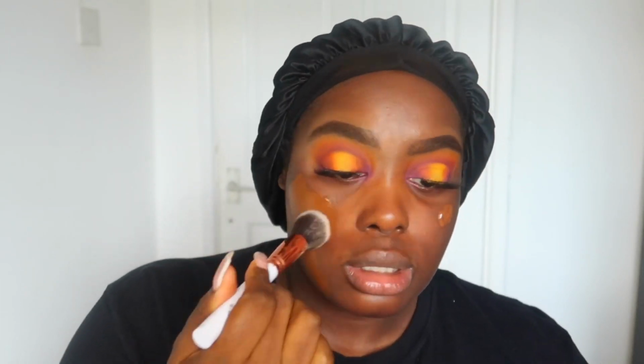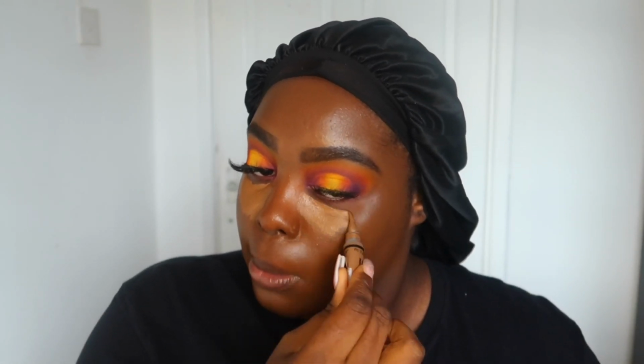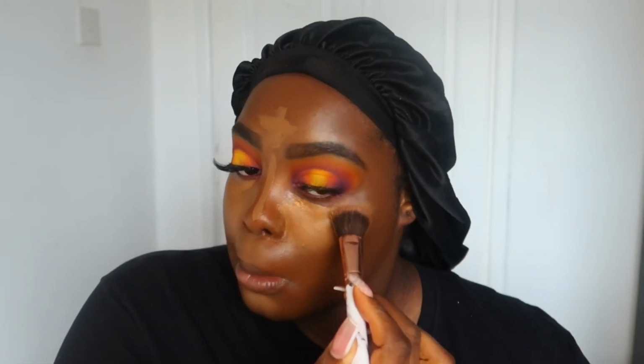So for concealer today, I'm also using one of my Ulta favorite concealers, which is the L.A. Girl Pro Conceal in the shade Chestnut. Set my face with some setting powder.